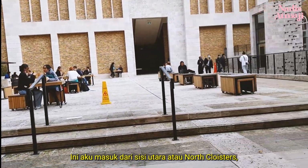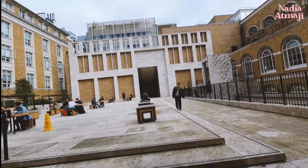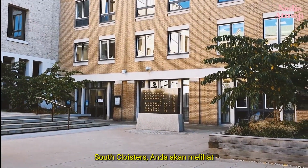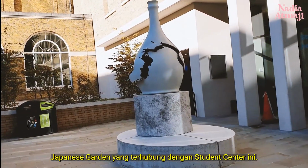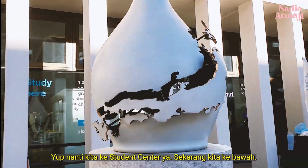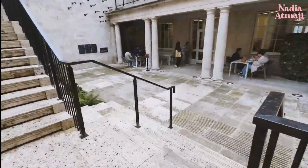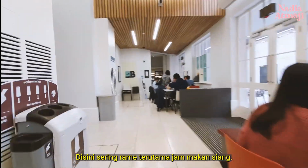From the North Cloisters, if you keep walking, you're gonna see the Wilkins Terrace. Meanwhile, from the other side of Wilkins Building, South Cloisters, you're going to see this Japanese garden, which is connected to the student center. Yep, we're going to see the student center later. Now we're going downstairs. When you go downstairs, you will see the refectory. It's always busy here, especially during lunchtime.